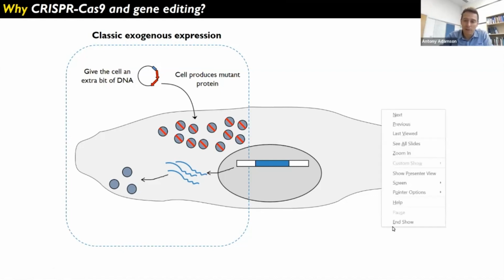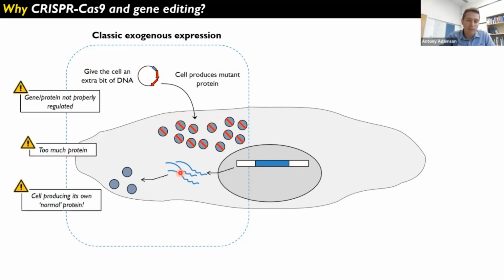Genes are generally speaking found on chromosomes with all different kinds of regulatory regions, enhancers and introns, exons, UTRs, that kind of thing, and we can't replicate that in a plasmid. Typically we get high copy number as well, so we get lots and lots of the protein being produced, and the cell also has its own chromosomes, producing its own normal version of the protein.